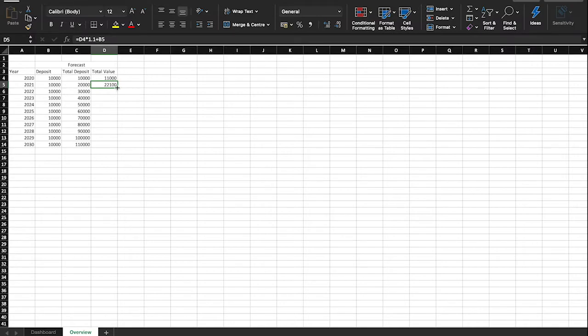And now, since we've got that formula in, you just click the cell and drag it down, and it does it automatically for every year. So after the 10-year period, you should have a total value of £187,000. Okay, so now this is just a forecast because obviously we haven't lived through this yet.